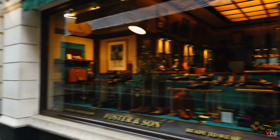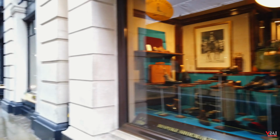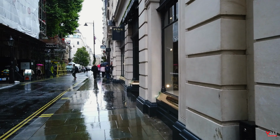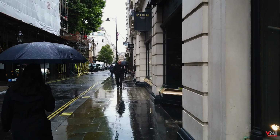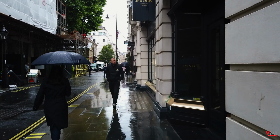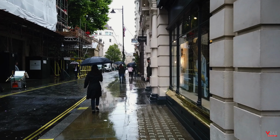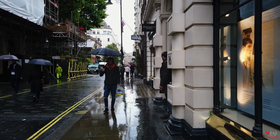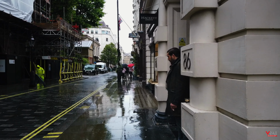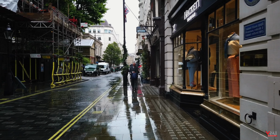But let me just show you. Go outside here. This is Foster & Son. I'm going to head back to that other shoe store down towards Regent Street and then go from there. I'm getting hungry, so let's see what I'm going to do. I'm debating if I go to the next place or if I do something else. But yeah, that's it for now.